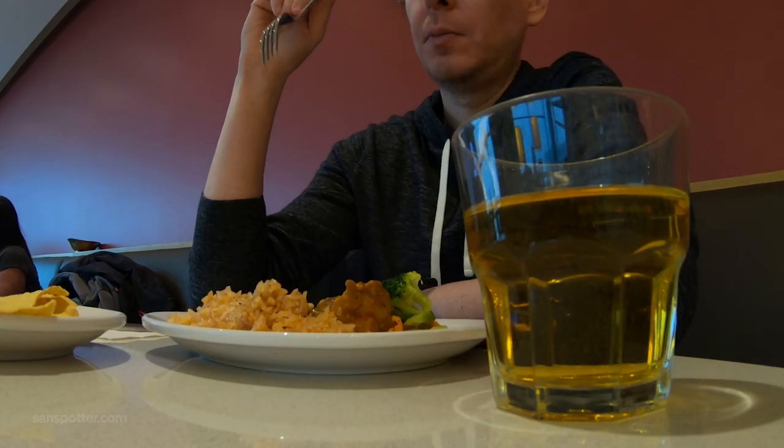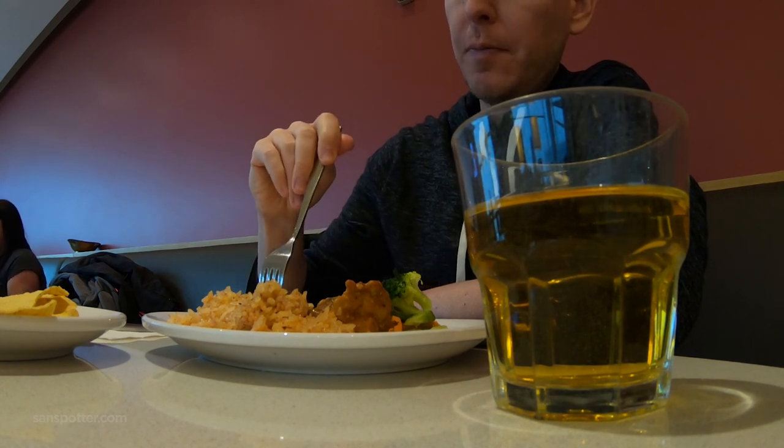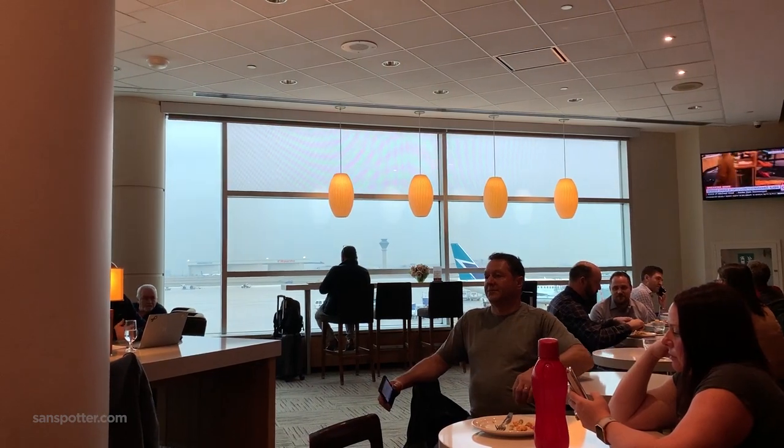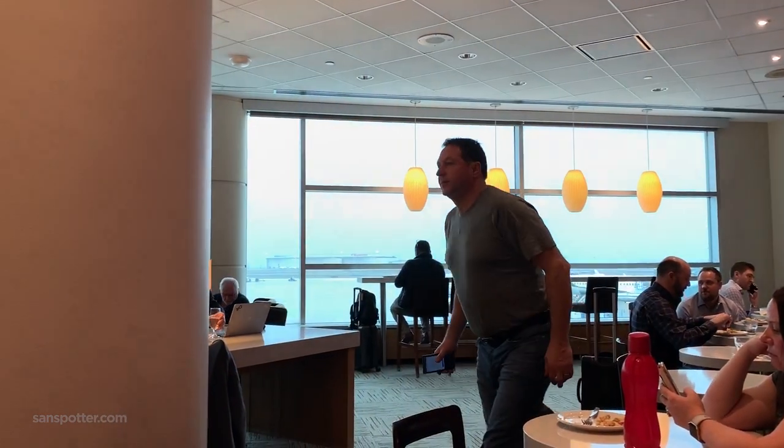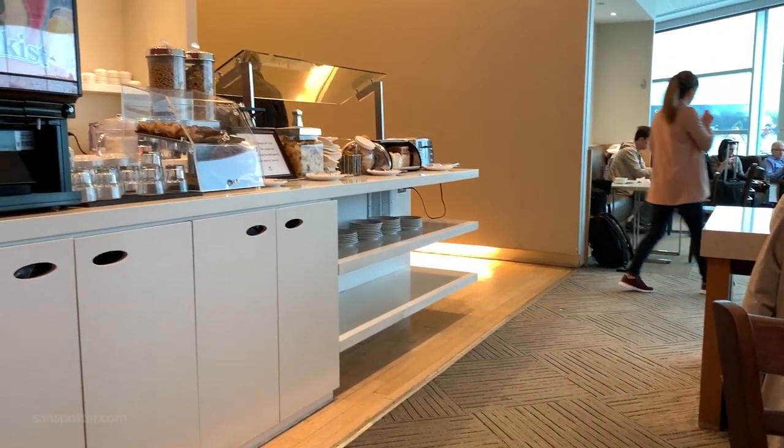It's not very often I look forward to a meal consisting of apple juice, corn chips, and broccoli, but this really hit the spot. Anyway, I really liked how small and cozy this lounge was, and I highly recommend it to anybody, even to those not craving corn chips and broccoli at the moment.